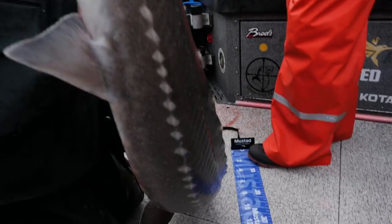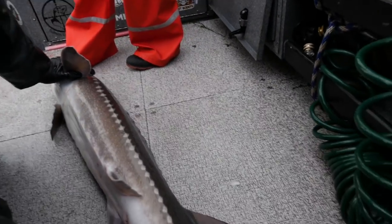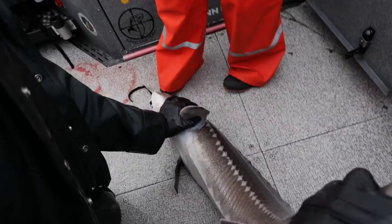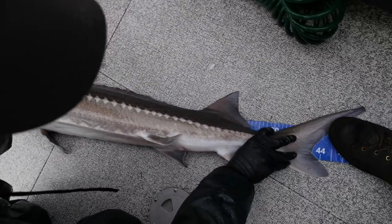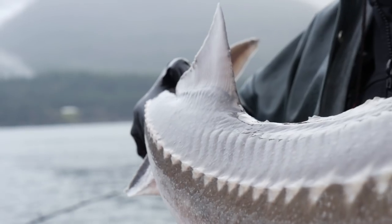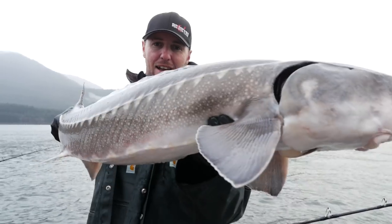He's got kind of a stubby nose though. Ready? 40 inch. 40. Oh wow, he's a nice fish. 40, 43-ish? 42. Wait, even with a short nose? 42. Yeah, he's 43 all day, even with a shorty nose. Nice, that's a real good fish. There you go.